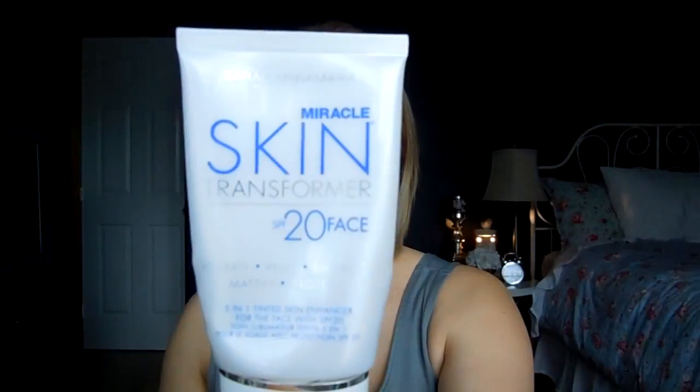And then, because this is absolutely a part of my daily routine, you could call this more of a primer or a BB cream. After my moisturizer absorbs, I always, every single day, put this on before I put on my makeup. It is the Serum Macnamara Miracle Skin Transformer SPF 20. I put this on because it is an SPF, which is important, and you should wear an SPF every single day. It also provides a tiny bit of coverage, and it smooths out my skin, and it helps the rest of my makeup go on so beautifully.